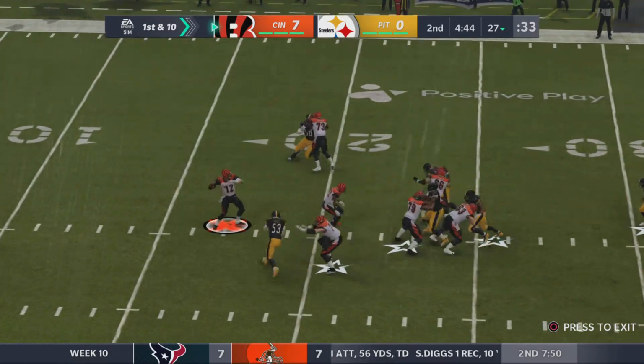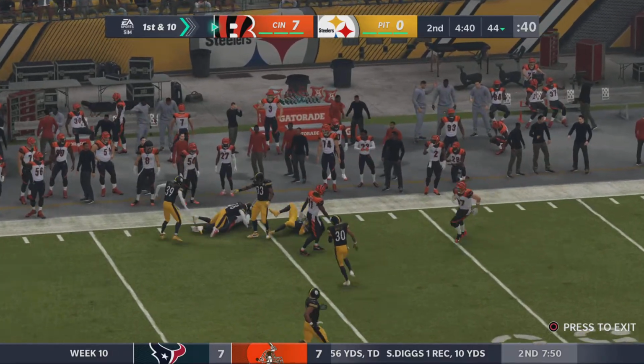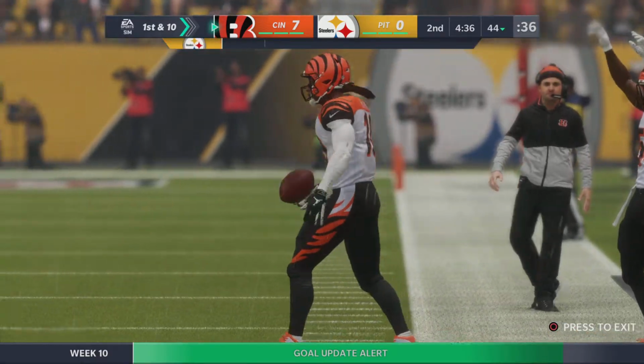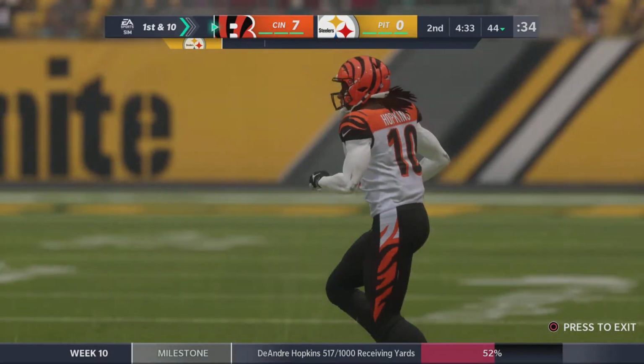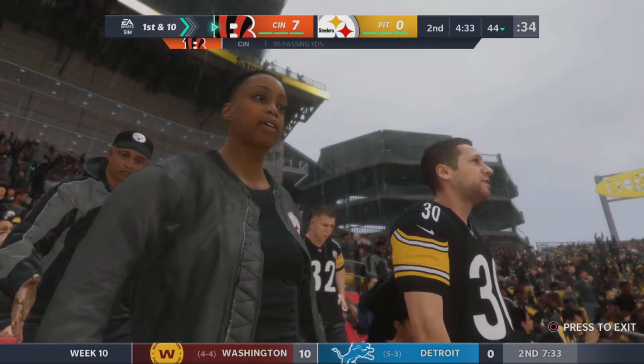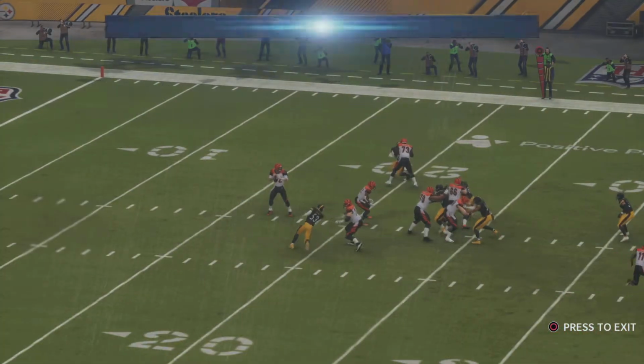On 1st and 10, here's Brady. Caught left side, Hopkins. And they'll get it up just short of the 45 at the 44. The catch and run, good for 18 and a first down. If you're going to blitz, likely going to leave you in man coverage with this guy, and that is less than ideal.